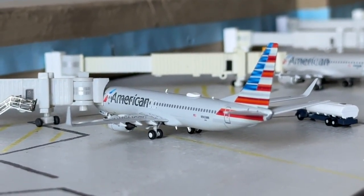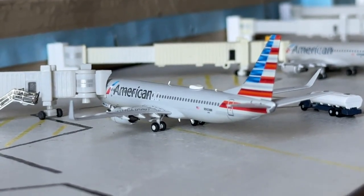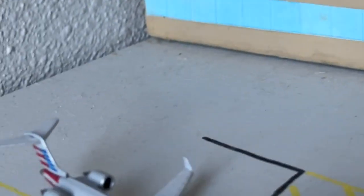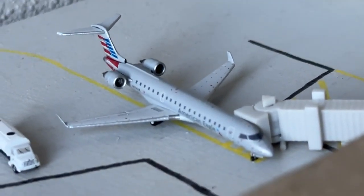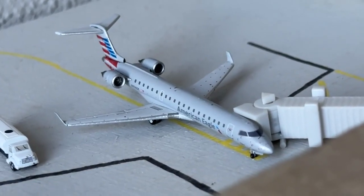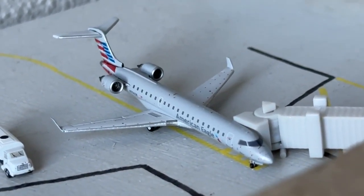So overall, a really good job here from American Airlines, and very excited to see what they'll do here in the near future. Just for different, I'll go ahead and bounce over to their CRJ-700, which is coming in from Los Angeles today. I think it's operated 3 times this month, which is really good. So yeah, awesome model right here.